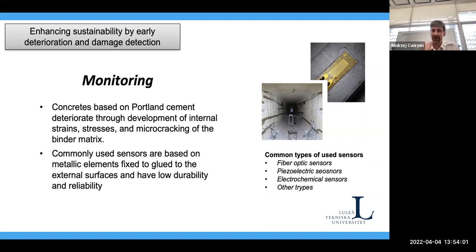For example, in Sweden, between Sweden and Denmark, there's a huge concrete bridge built some years ago, and people were asking about our technology, where they could buy it, because those sensors like here are just dropping off and they are not able to have reliable monitoring in the long run.